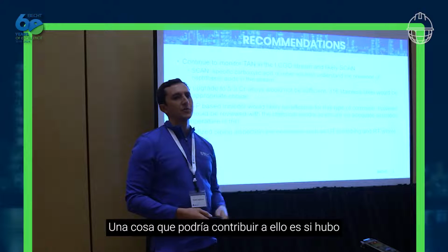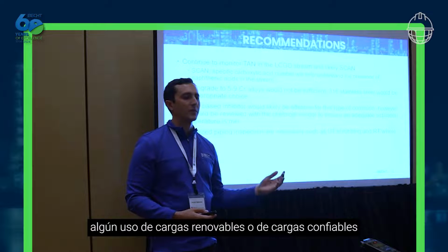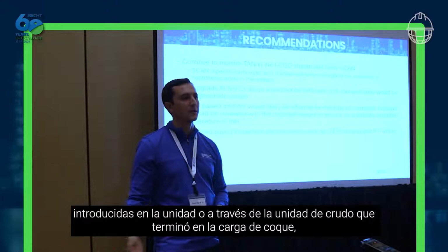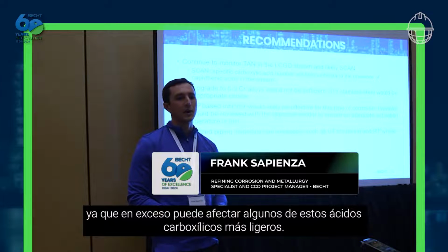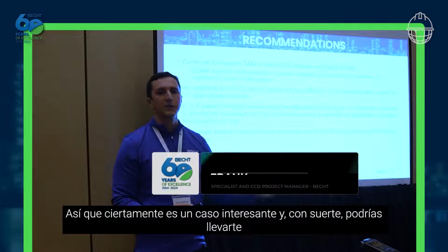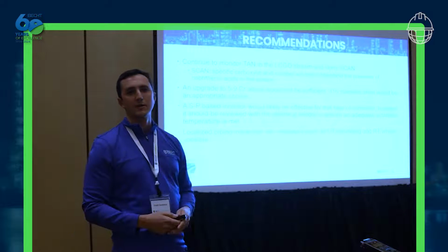One thing that may contribute to it is if there were any renewable feeds run to the unit or through the crude unit, which ended up in the coker feed, as that specifically can affect some of these lighter carboxylic acids. So certainly an interesting case, and hopefully you could take something away from it to investigate if a mechanism like this is occurring at your plant.